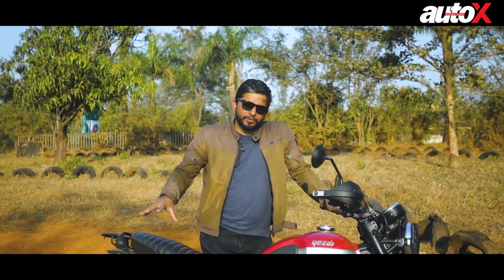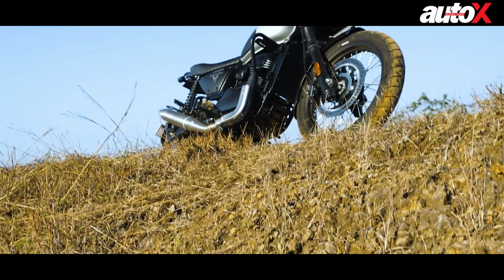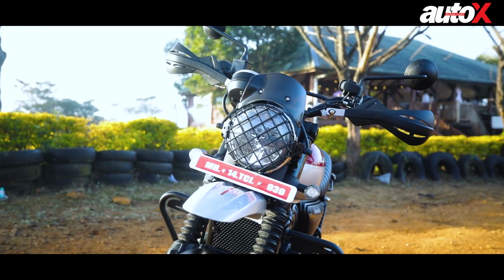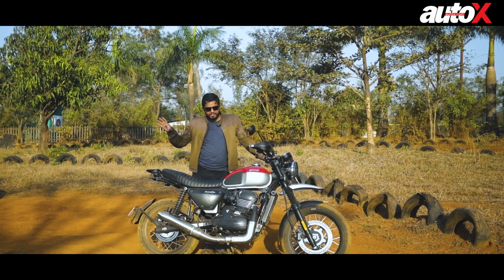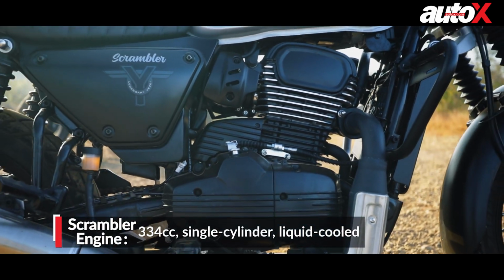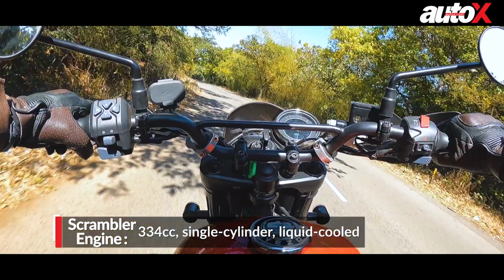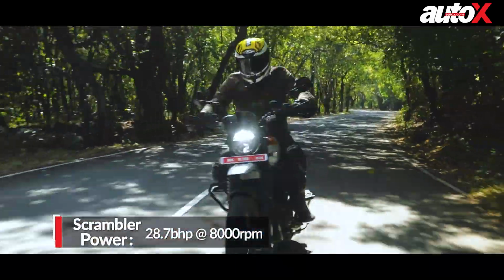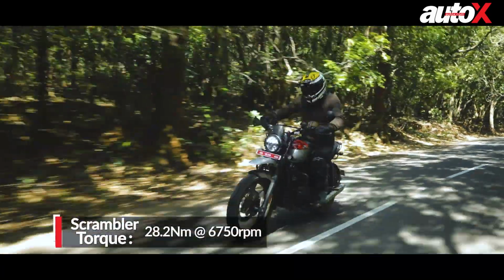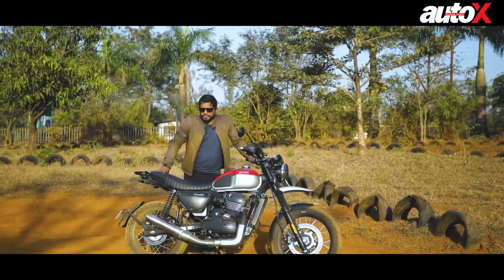Now, the first bike that I rode today is the Scrambler, and I think this is the coolest of the lot. I personally think this is the best looking. Now, of course, all three motorcycles share the same engine. So this one has a 334cc single cylinder engine, which develops 29 bhp and 28 Newton meters of torque. Out on the road, I think this is a very impressive motorcycle. It's very refined, and there is of course a lot of performance.